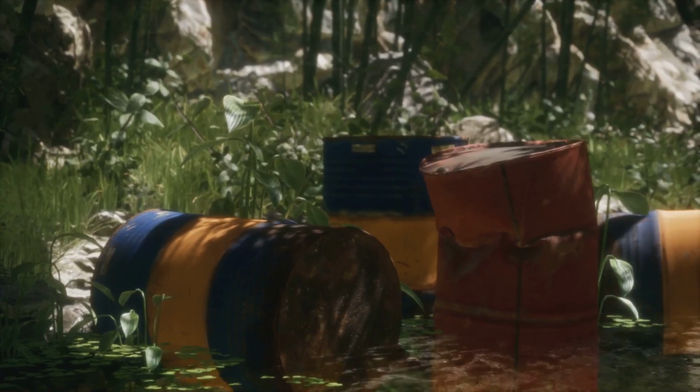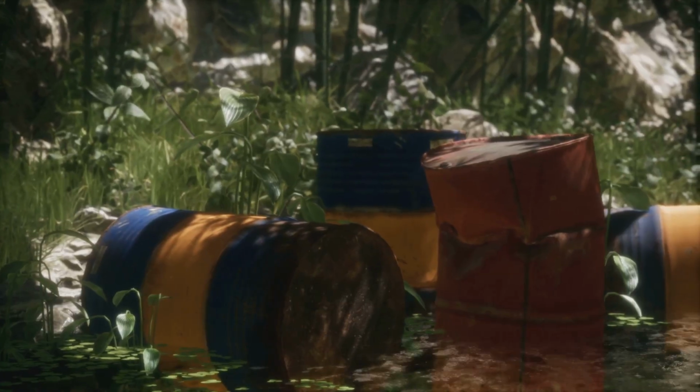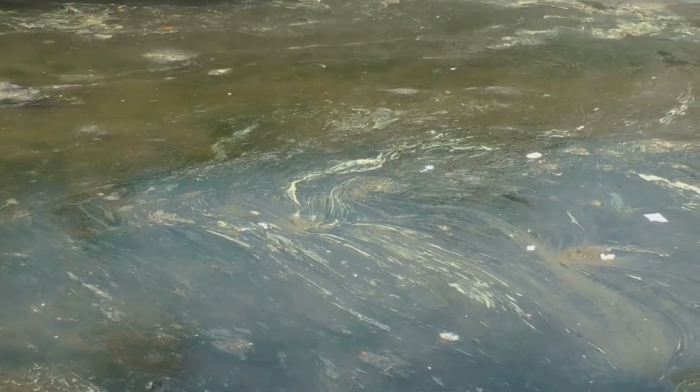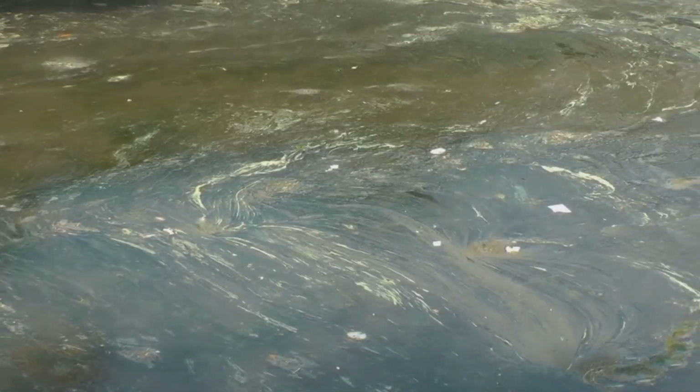Another secondary hazard is the damage solvents can do to our environment. When solvents are poured down the drain or dumped on the ground, they can seep into the soil and contaminate groundwater.